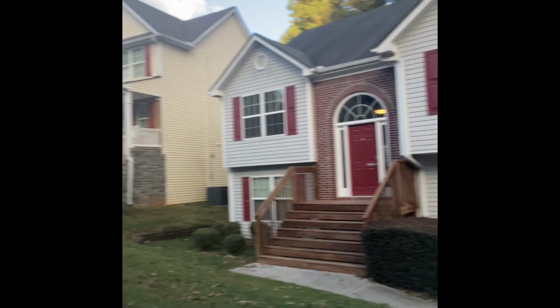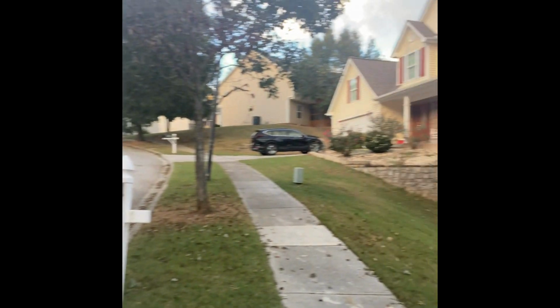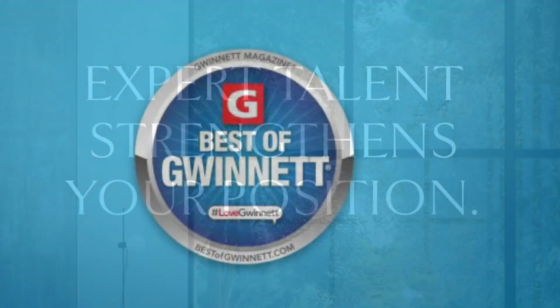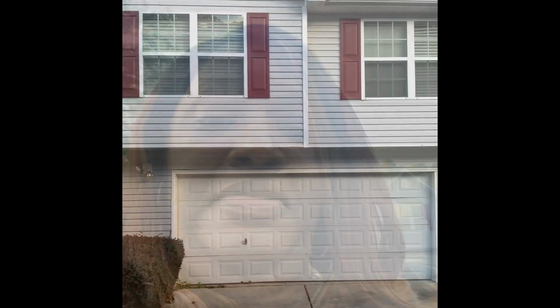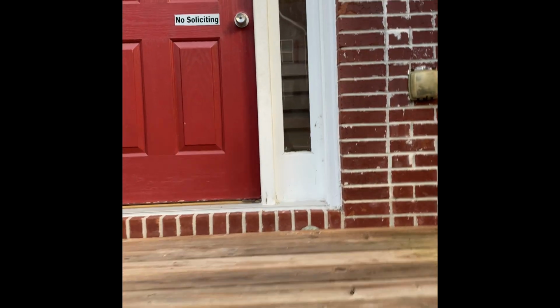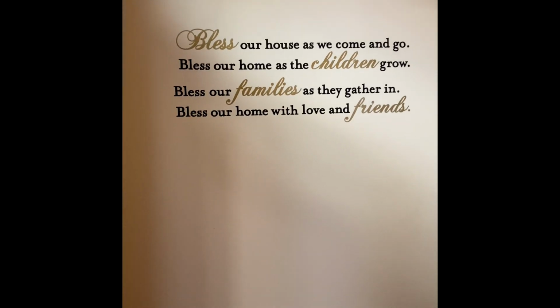I am standing in front of the newest rental home that will be available in Snellville just for you. Take a little bit of a look at the neighborhood. Check it out. This is a split level home with encouragement at the front door.